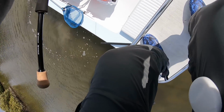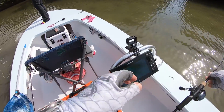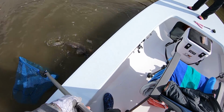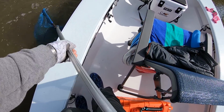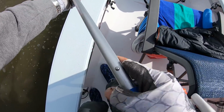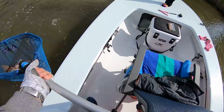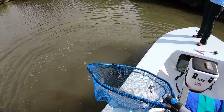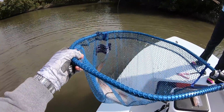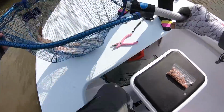Tell you what, the bugs are driving me crazy up here, but it's worth it. Blondie's trying out one of my charter setups, which is a G. Loomis E6X. I've got her throwing 10-pound Power Pro braid on this thing, and we tied on probably about 3 feet of 20-pound leader. And then that's an Aqua live bait spoon.